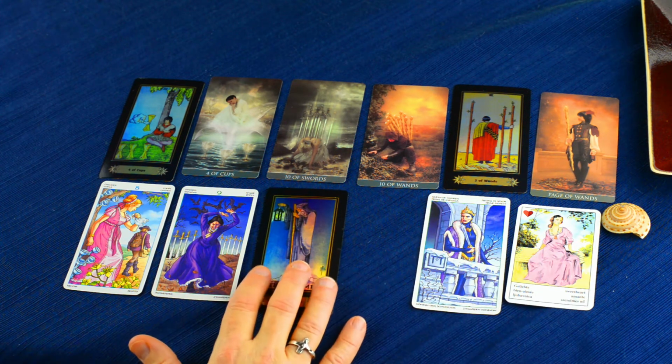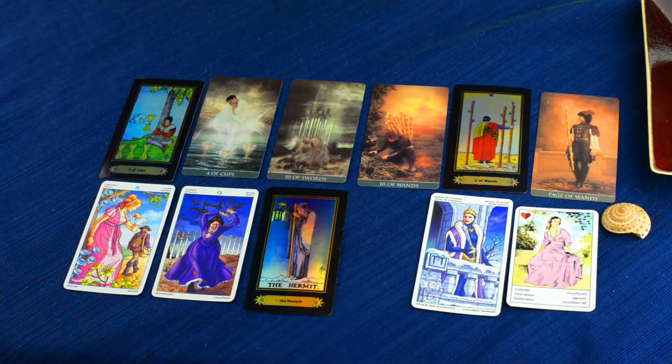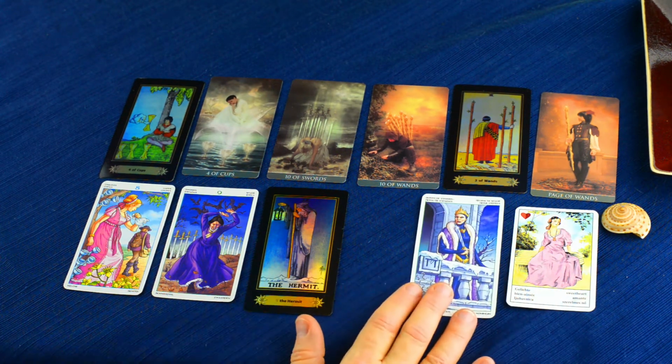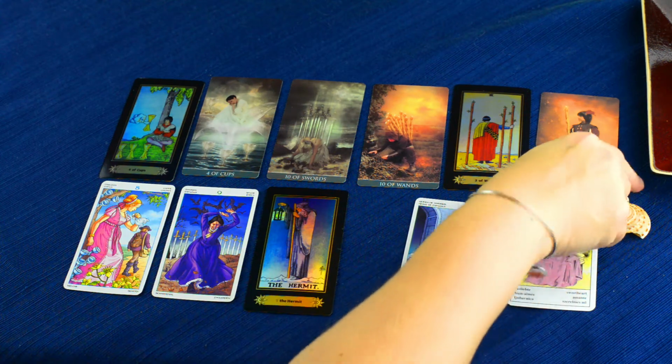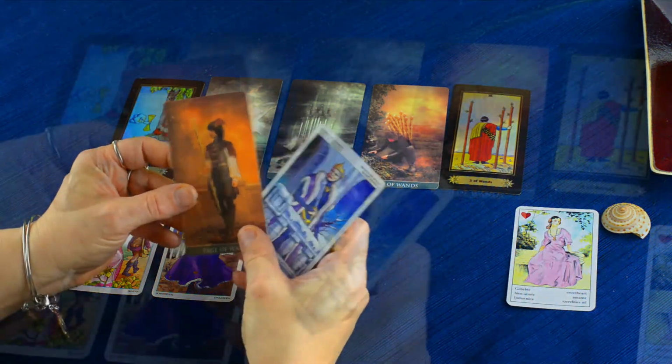And I kind of feel like it's been going on for a little while. It's not just these 2 weeks, okay? That's something you've been going through for a while now, and that's where you've been kind of wanting to retreat. But we do have the Page of Wands and the Queen of Swords.